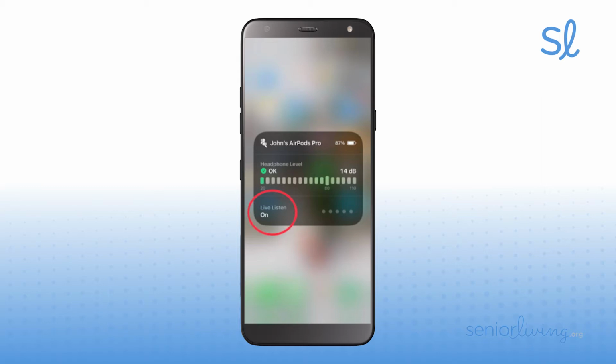And put your phone in front of whatever sound you want to hear and adjust the volume to where you need it. The iPhone's microphone will pick up the sounds and amplify them to play through the AirPods. And you can continue to use your iPhone as usual by tapping out of the box and tapping or swiping out of the control panel.